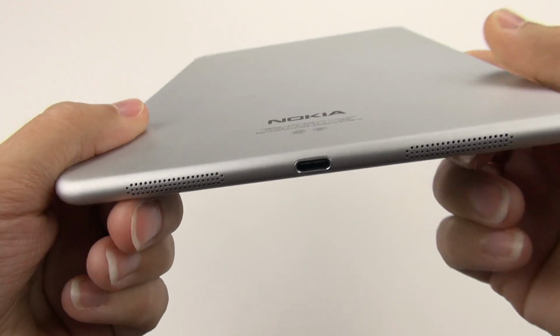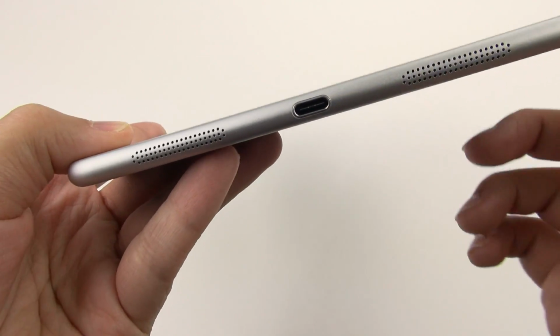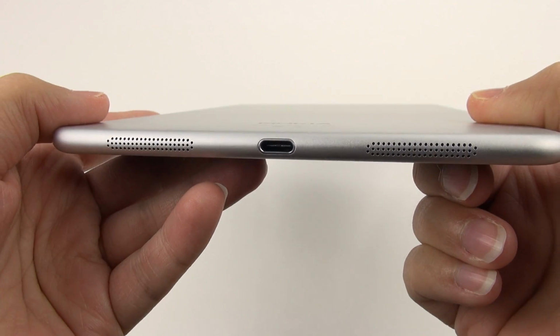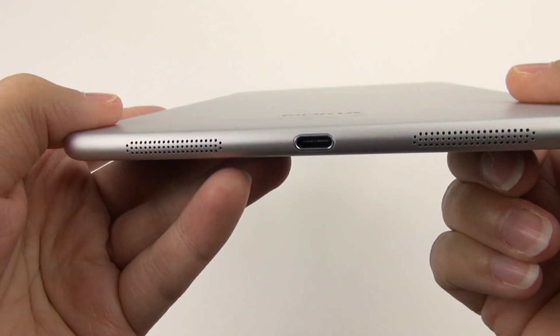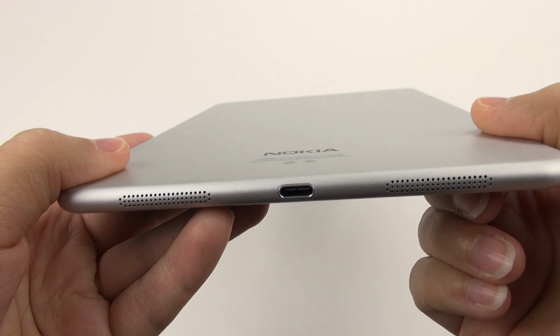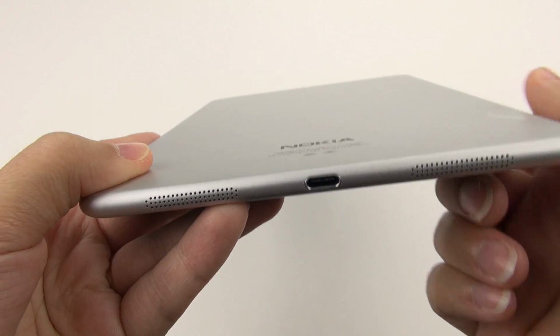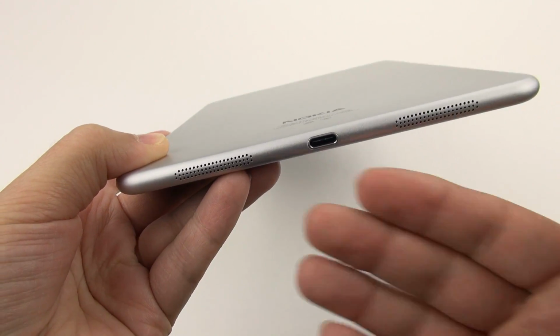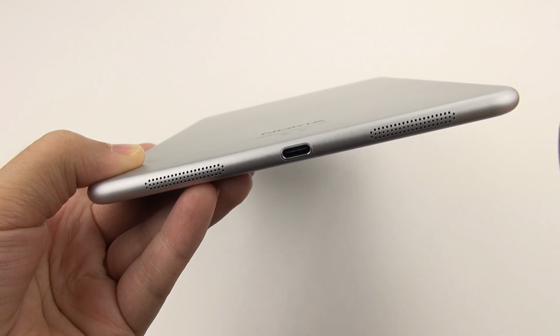Also on the bottom we've got two speakers. Now erroneously on Nokia's website they say that these are stereo speakers. Unfortunately they're not. I would call these dual mono speakers. So if you're listening to something that is stereo, you're not going to get a left and right channel. It's going to down mix both of those channels and it's going to sound the same on either side.